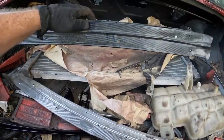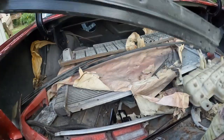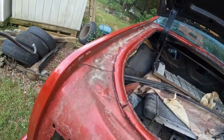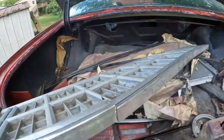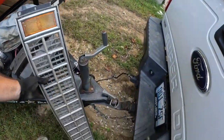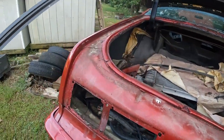Step trim that somebody has painted black. Right over to the side. This is a purge tank. Probably to the donor car. Here's the grill, and it's busted, of course. I haven't found one yet that wasn't. I think there's another one in here somewhere, I believe. That's a shame. Here's the trim, the windshield trim. Someone's also painted black.